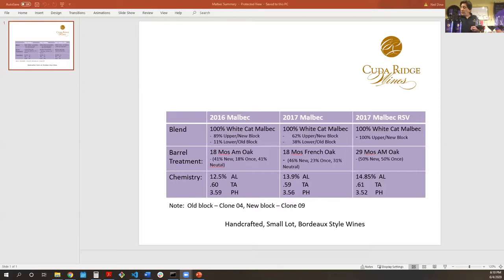So all three of these Malbecs that we're going to be tasting today come from the White Cat Vineyard. There have been a couple of years where I've got some Malbec from the Gilmetti Vineyard, which is a little further east, and I've used that mostly in blending into the White Cat Malbec. But these three are all the White Cat Vineyard. I wanted to talk about the blocks of that vineyard a little bit. As you can see on my notes here, if you look at the 2016 Malbec, it's got 89% what I call the upper new block, and then 11% lower old block. There were two blocks in this vineyard.